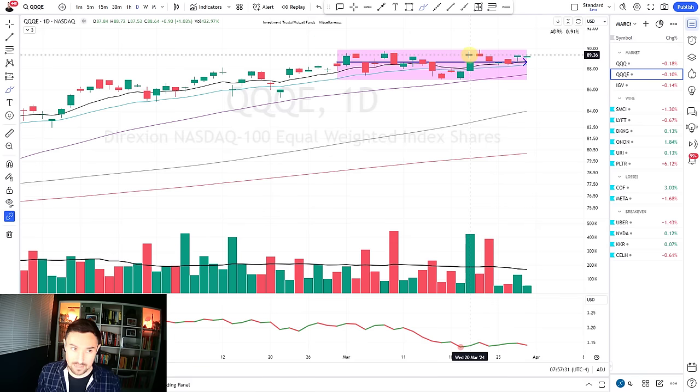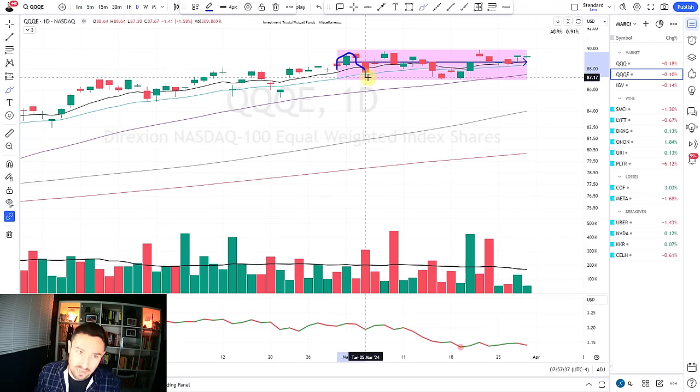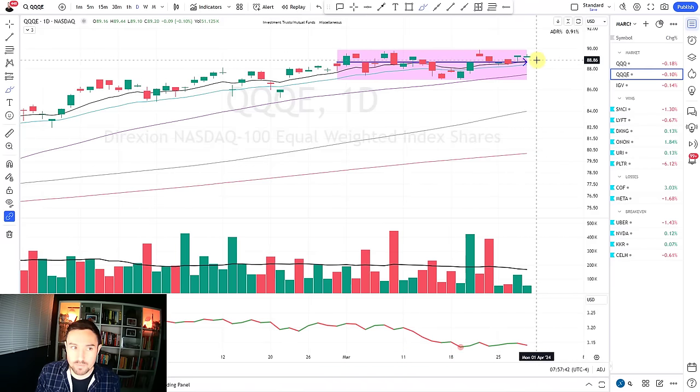So take a look at the QQQE. This is the equal weight. This is kind of what the month felt like to me. Okay, it's kind of up a couple of days, down a couple of days, up a couple of days, down for about a week, up for about a week. Like this, it's pretty range bound, right? These are tough markets. So you've got to understand, okay, it's not necessarily you doing things wrong.